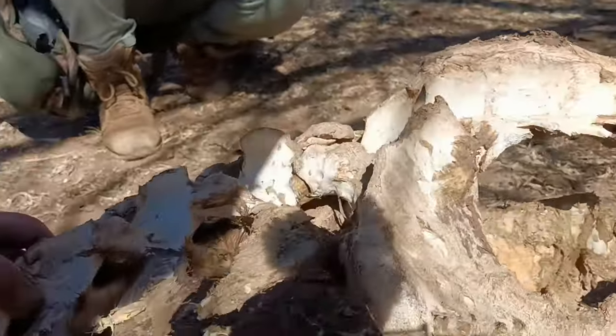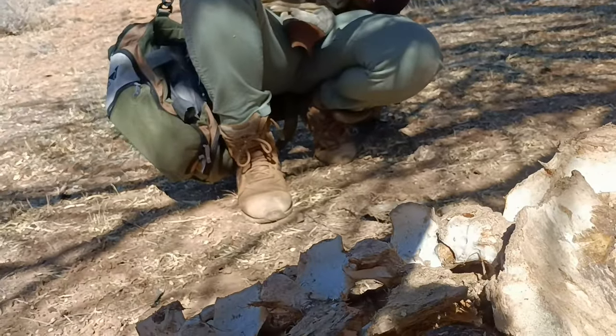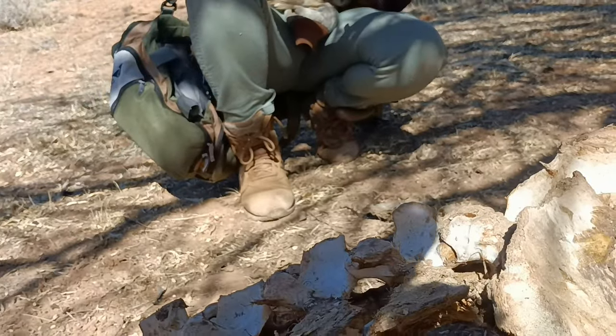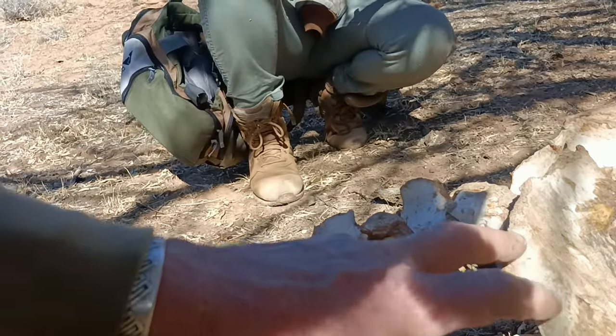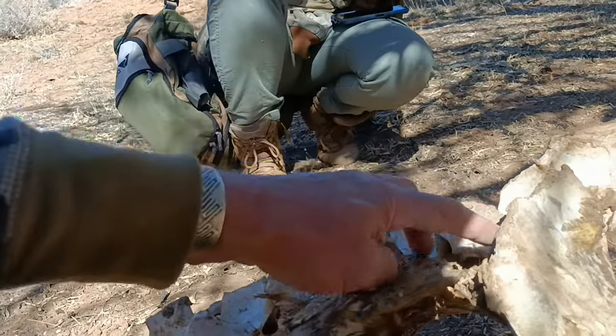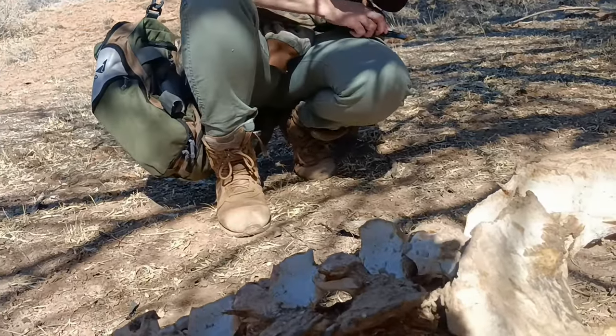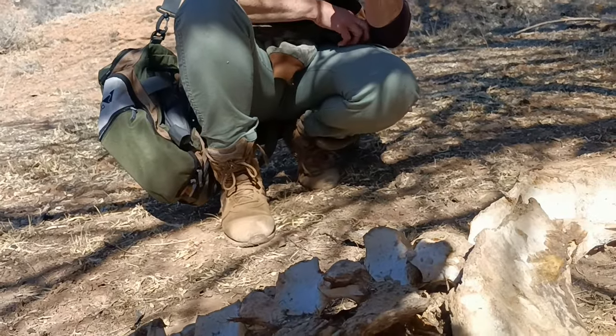Same upper pelvics. This is usually chewed off, first to get chewed off by everything. Canines, everything else, they eat this upper structure. But again, it's snapped off. It's been broken off. This isn't chewed off. Look at that. We could break the upper flange off that pelvis, just snap that off of there.